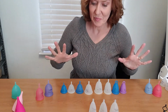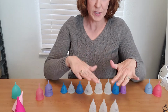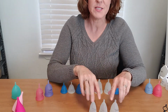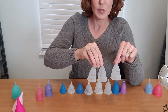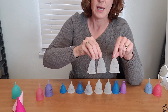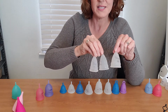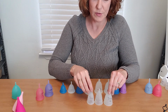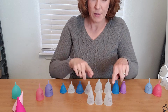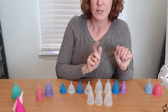So let's get started. By far the brand we hear most often about is the Diva cup. One of the main problems with the Diva cup is that it is a really tall cup. So a lot of consumers chat in with us to tell us they have a Diva cup and it's okay width-wise, but it doesn't work for them in regards to length. And a few things to consider. They now have a size 0, a size 1, and a size 2.